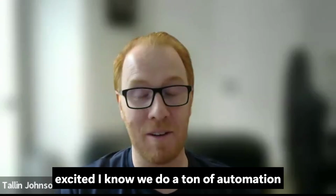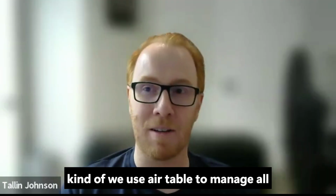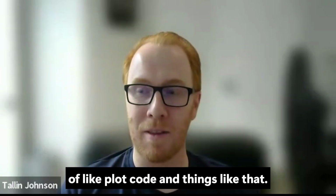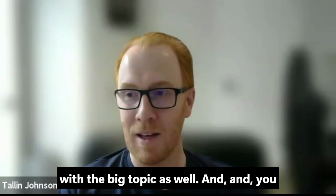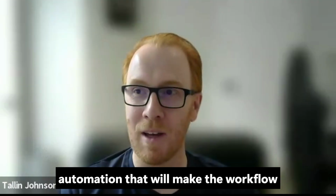I know we do a ton of automation. We use Airtable to manage all of our products, and I use a lot of Cloud Code and things like that. So I'm excited to be able to use that with Pictomic as well, and potentially add some additional automation that'll make the workflow even better.